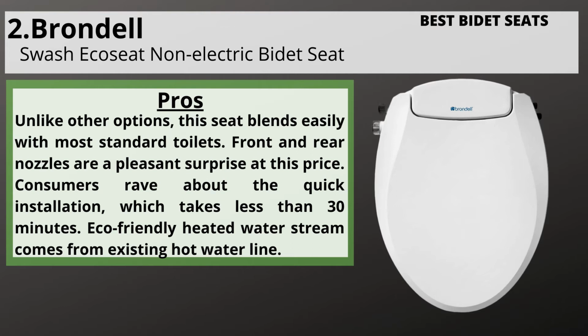Front and rear nozzles are a pleasant surprise at this price. Consumers rave about the quick installation, which takes less than 30 minutes. Eco-friendly heated water stream comes from existing hot water line.